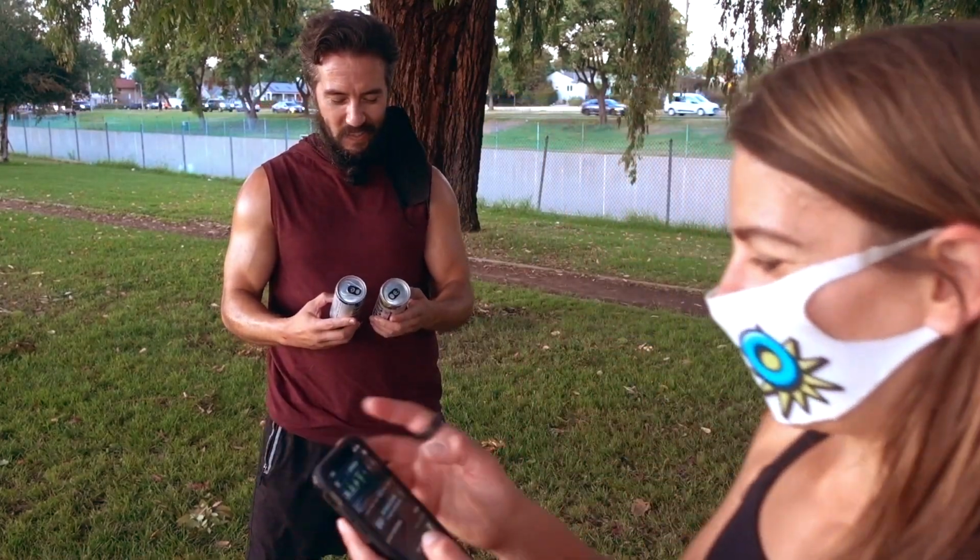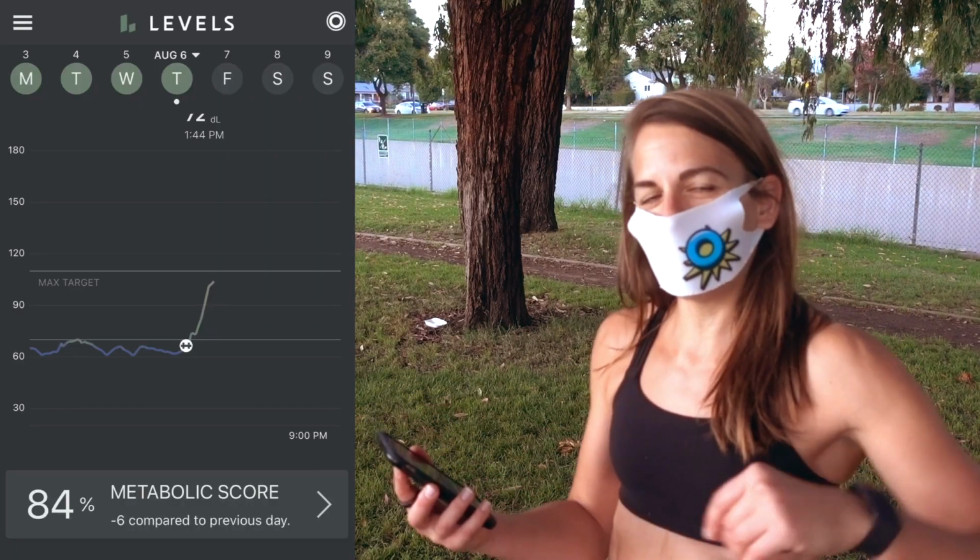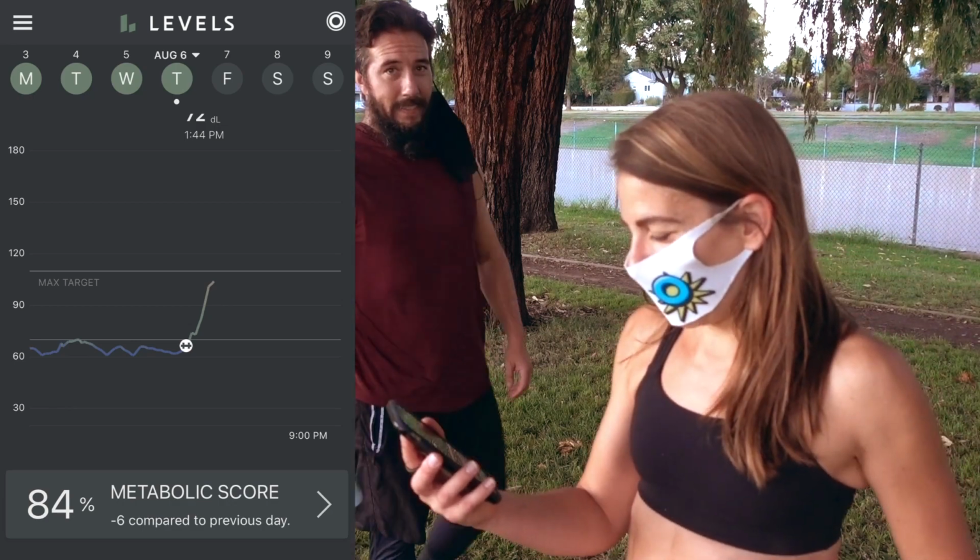So, to look at what's going on here, we got my blood sugar leading up to this, and then as soon as we started the beer mile, boom, you got that spike up, and it's probably gonna keep going.